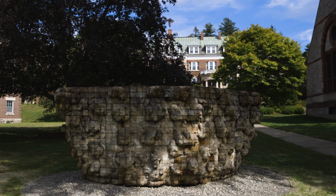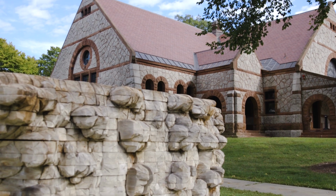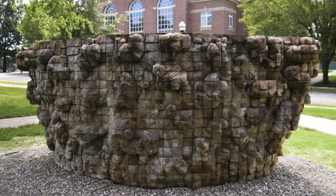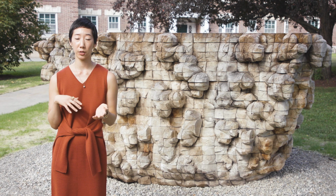As for the specific location, the work has a lot of visual resonances with the surrounding architecture, particularly with Rollins Chapel. It's also a stone's throw away from the heart of campus, and so this sculpture becomes a part of, as well as an observer to, the campus happenings.